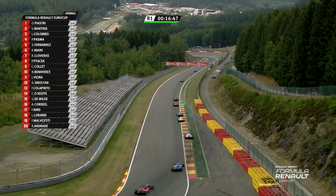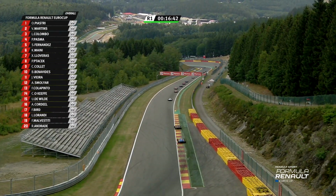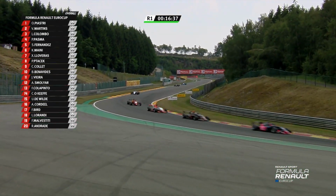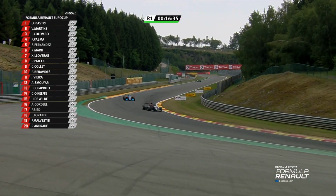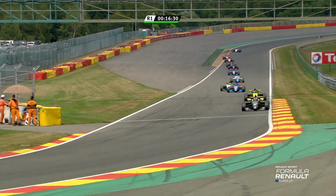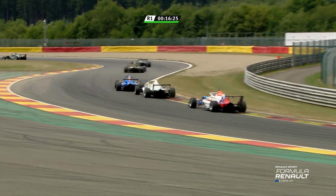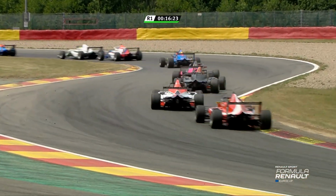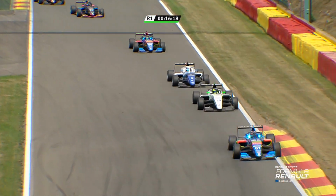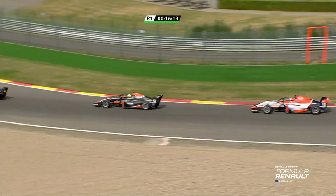Out of Speaker's Corner, down the hill they plunge once more. So the race leaders are on lap number 6, and the lead gap is 1.6 seconds between Piastri and Martins. There is João Vieira trying to get his place back from the newcomer to the championship, Franco Colapinto, the 16-year-old leader of the Spanish F4 championship, and actually Colapinto, belying his age, belying his relative lack of experience in these cars, racing really strongly.